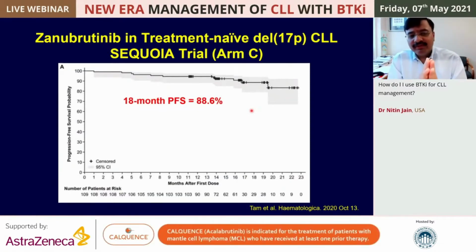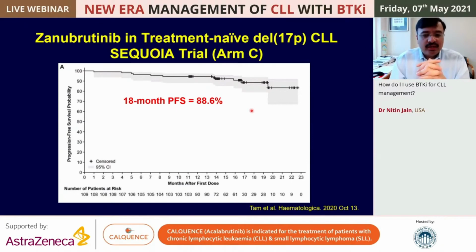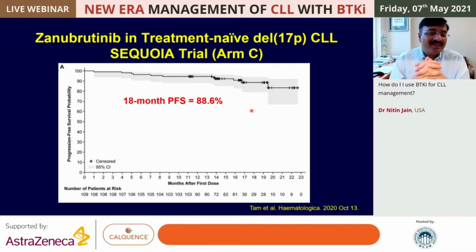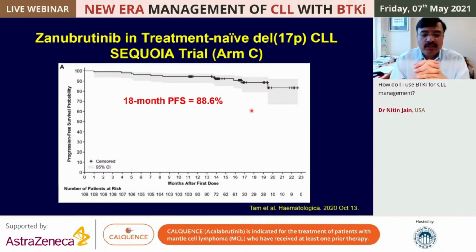So as I mentioned previously, del17p patients, in my opinion, should be treated with a BTK inhibitor. So again, this data looks encouraging. I don't think we can say this is any better or worse than what we have seen with ibrutinib or Acalabrutinib. So that's consistent, that these BTK inhibitors can provide durable remission for patients with del17p or p53 mutation.